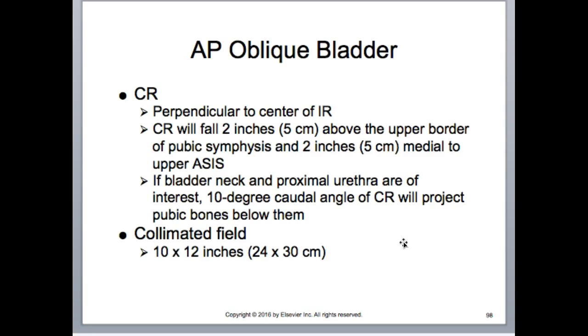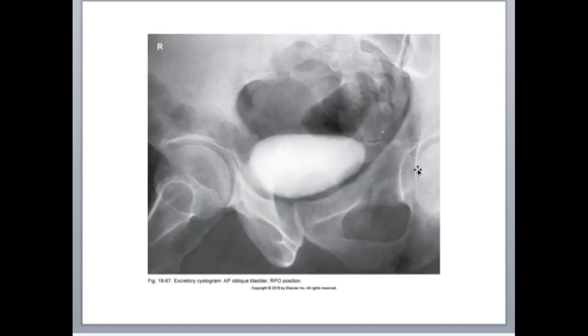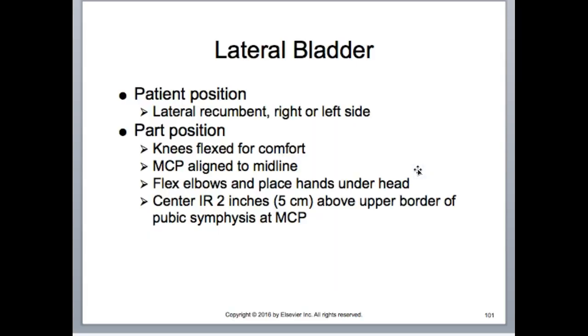If bladder, neck, and proximal urethra are of interest, a 10 degree caudal angle of the CR will project the pubic bones below. So that might be a test question. How do you angle the tube to project the pubic bones out of the bladder? So to give you an idea, all right, here you go. Center of the ASIS and 2 inches. Easy. So there is your bladder shot, and this is RPO.